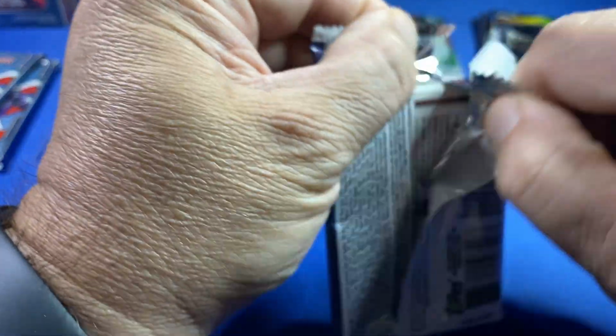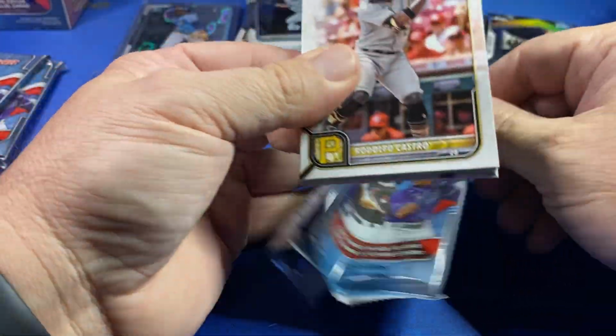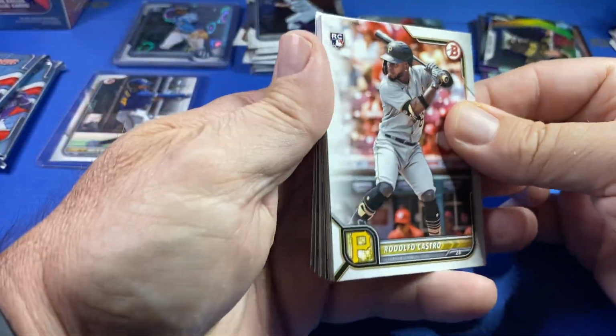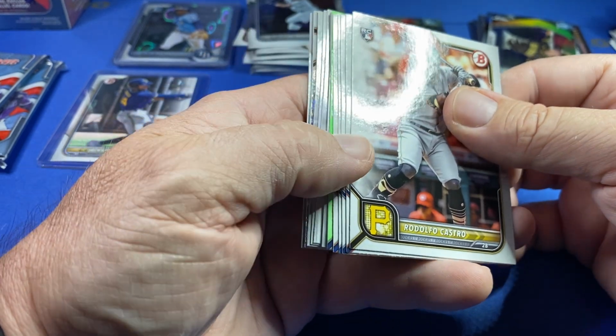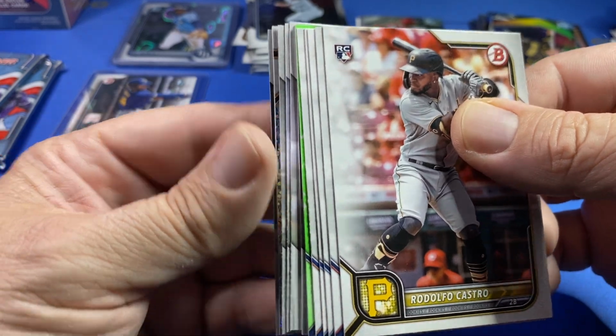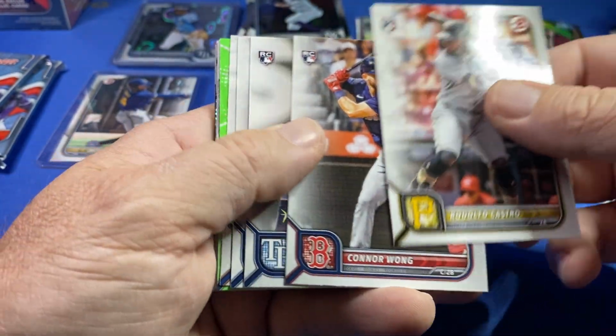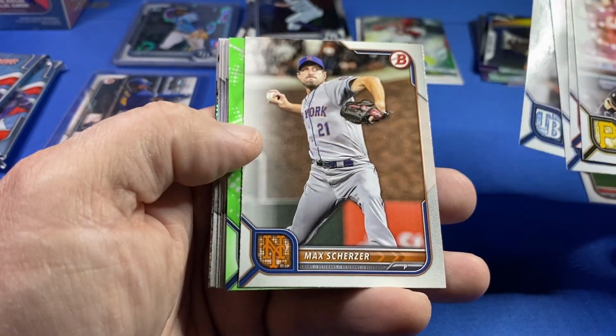So we're doubling down on a couple of guys. How about some Ellies? Double down on some Chrome Ellies. We got a double hit box here. Lime green paper and a speckle down there. Let's go. It's crazy how these can be so good and so bad.